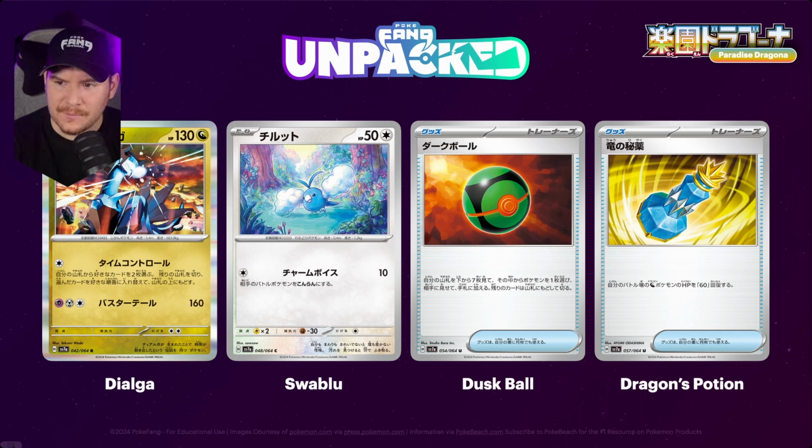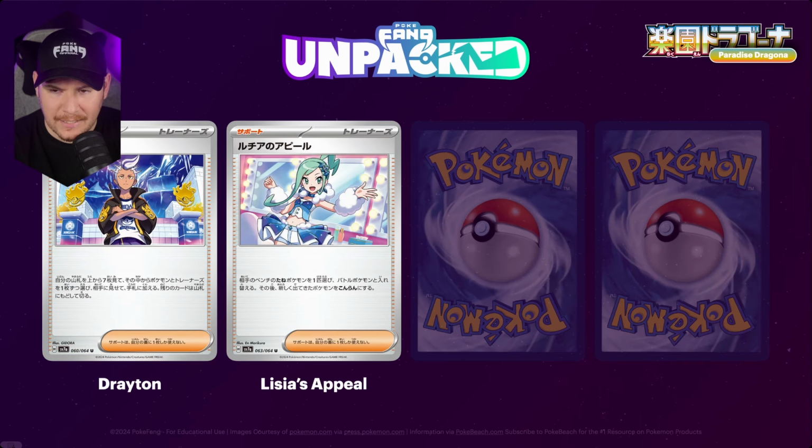We're also getting, in terms of the trainer cards, a Dusk Ball, a Dragon's Potion, and 2 supporters that have been revealed to be in the set so far: Drayton and Lucia's Appeal.